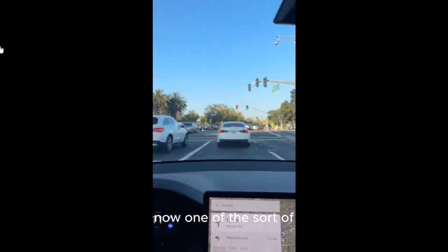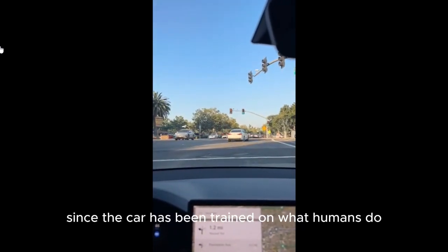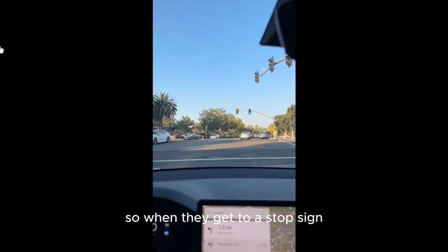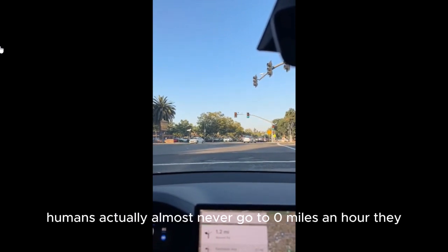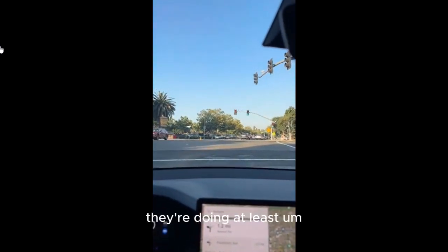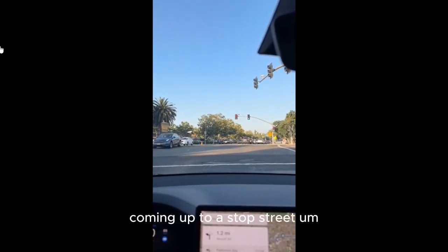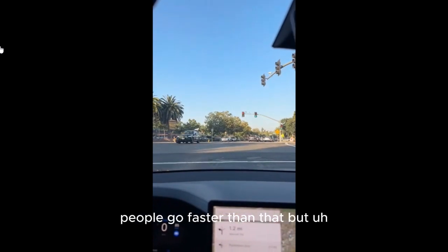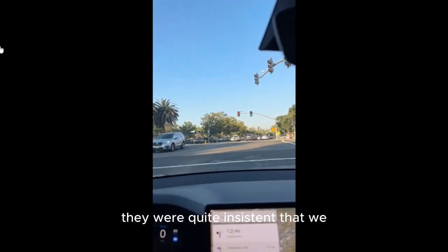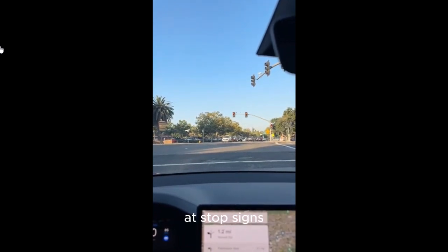Now, one of the slightly funny challenges we've had is that since the car is being trained on what humans do, humans almost never stop fully at a stop sign. So when they get to a stop sign, humans actually almost never go to 0 miles an hour. They may think they did, but usually they're doing at least a few miles an hour, coming up to a stop sign. Sometimes people go faster than that, but the regulators are really quite insistent that we come to a complete stop at stop signs.